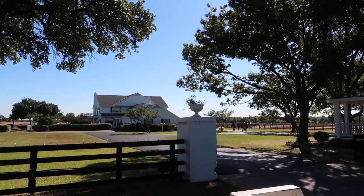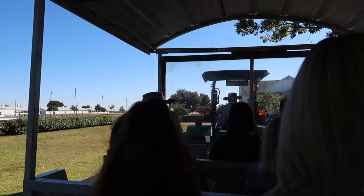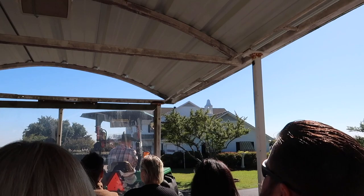At the Ewing Mansion. We're going to go up on the back patio right there. That's where the Ewings used to have breakfast every morning. We're going to go in that mansion, and our tour guide's going to give you a tour all through the mansion.